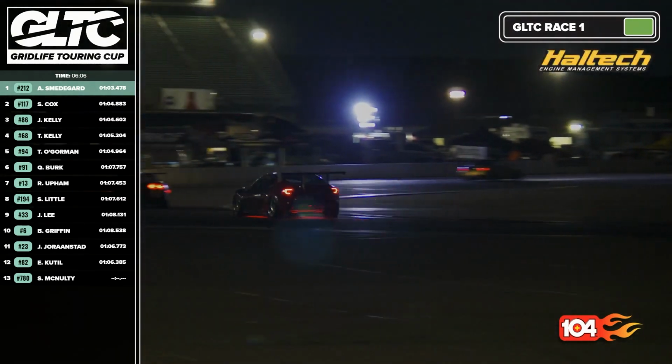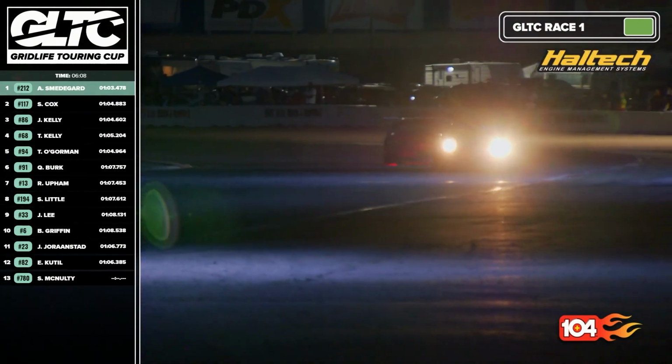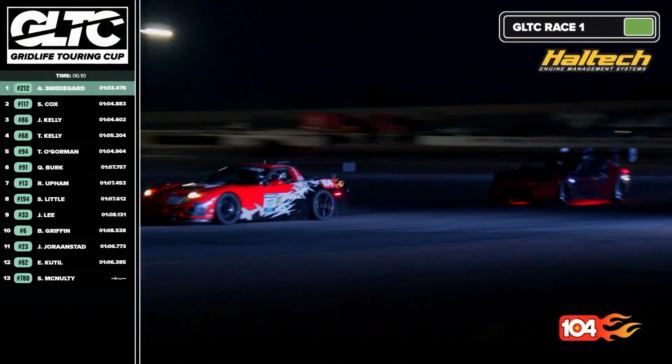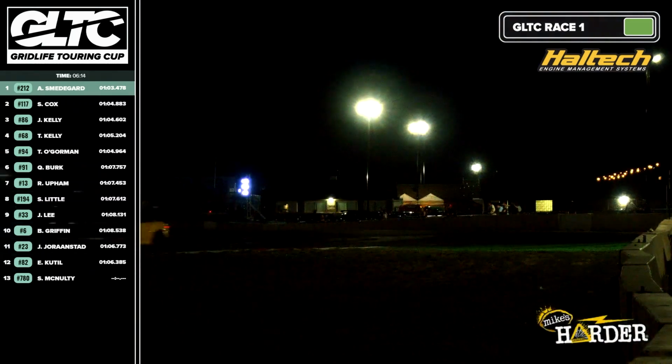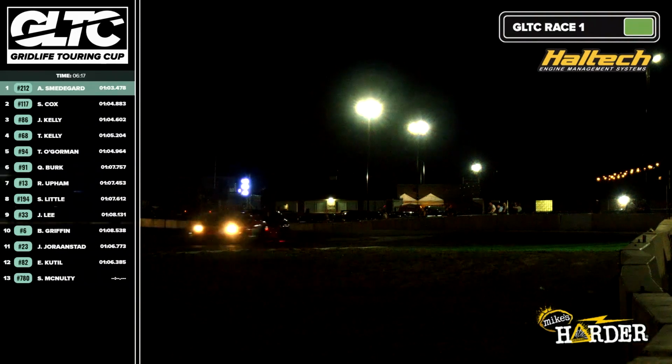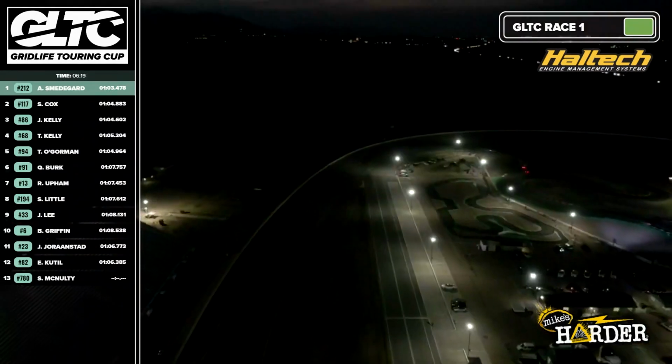We'll see if he's able to make this pass on Cox. He's still sliding the rear end of that car, and I think Cox might be struggling with overheating tires after that hard racing early in the race. Smedgaard had a 1-second lead at the line. He's been growing that as Cox is now dealing with Justin Kelly, who we know is so aggressive.